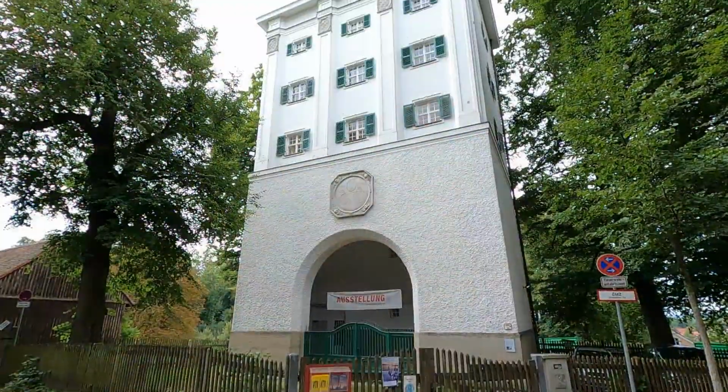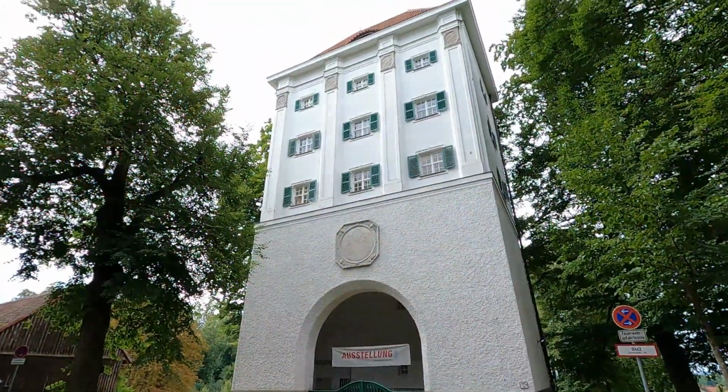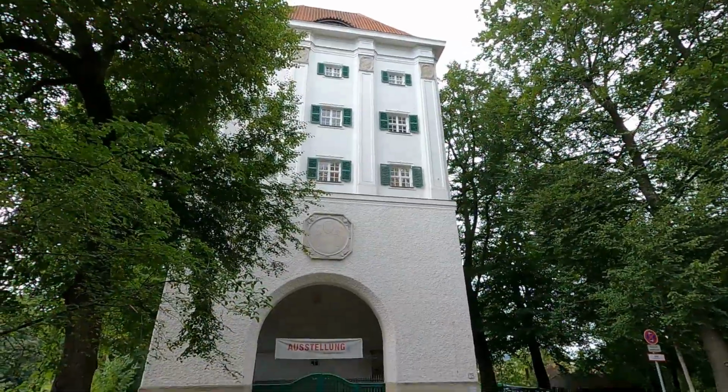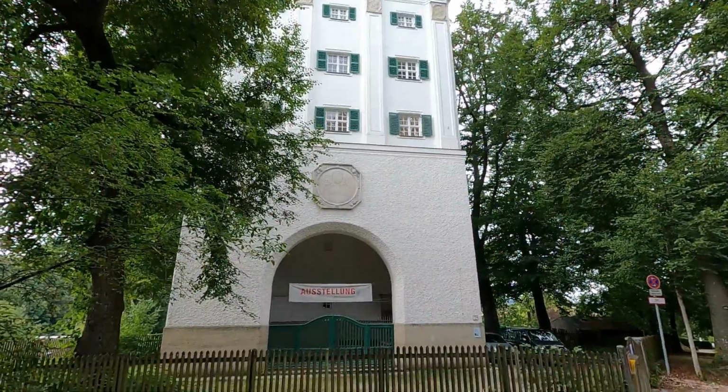A nice little walk up from the town, and saw a sign saying Wasserturm, or water tower. That's just ahead of me. It's nice to know there is a tower in Dachau. Obviously the old entrance gates into the town have all long since gone, but this is quite an impressive tower, looking at it.